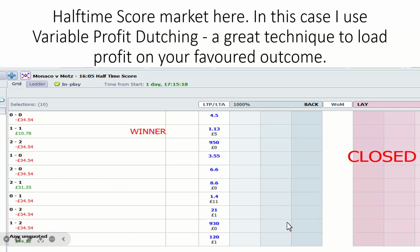Here's another look at the half-time score market. It's the kind of technique I used in the previous example, where I'd like to load profit on the 1-1 scoreline, because the favourites, Monaco, have conceded the first goal, and I think Monaco look very strong indeed here today. They could get a score or an equaliser before half-time, so I'm going to have a go. 1-1, break-even-ish. We want to load profit on the 2-1 and the any unquoted. That's how I like to do it. Relatively high liability. That's not the norm in this particular market. But as it happened, Monaco got the goal we needed. So at least we didn't lose, and we come out of it with a bit of a profit.